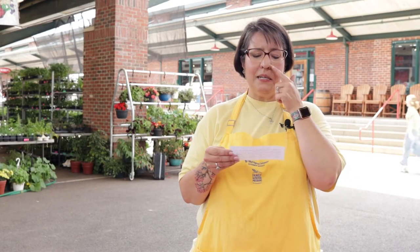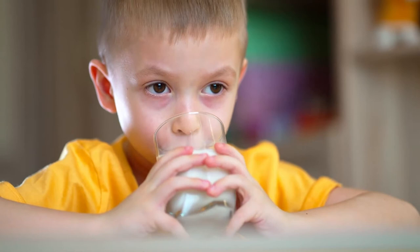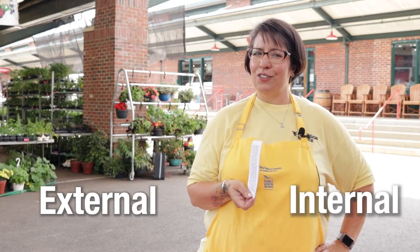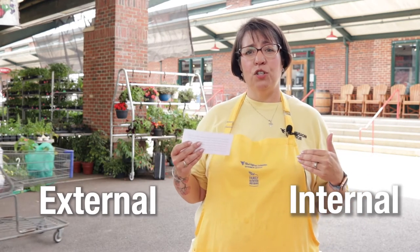Number three. You're having Sunday dinner at your grandmother's house, and she always gives you a full plate of food and a tall glass of milk, and she expects you to clean your plate and drink all of your milk. Is that internal or external? That is external. It's your family's expectations for what you do, not what you personally want to do. And in this case, it's external, but it's a good influence.